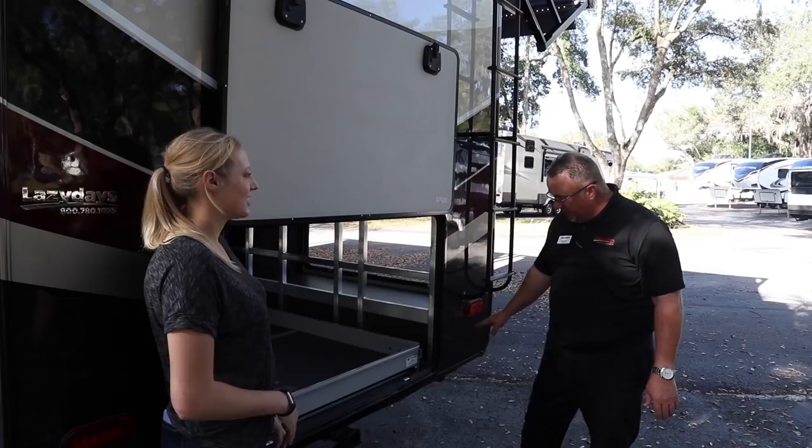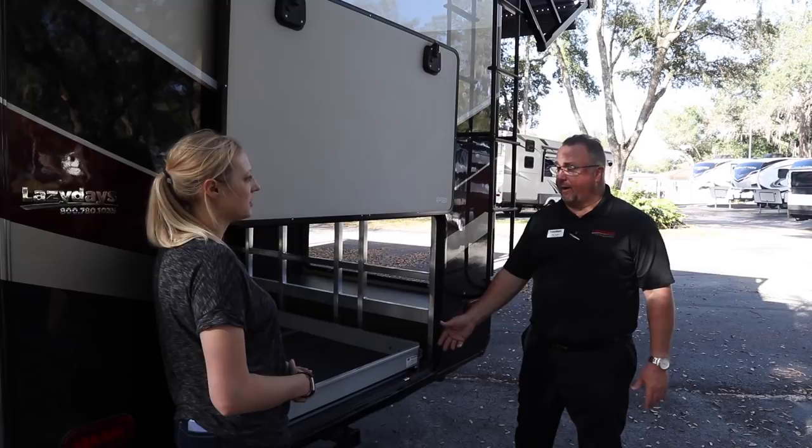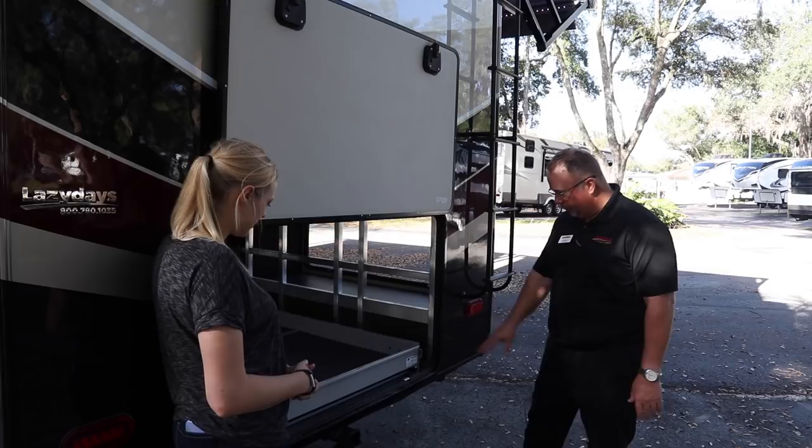Something else Grand Design has added, you can see it back here, is they have put a hitch on the back. Nice. This has got a 3,000-pound tow capacity if you were in a state that allowed you to dual tow, or if you had a little boat, something like that. Yeah. You can't actually pull that wire for the four-way. It has the 3,000-pound capacity on the hitch. A lot of people really just use it for a bike rack or something like that. Yes.